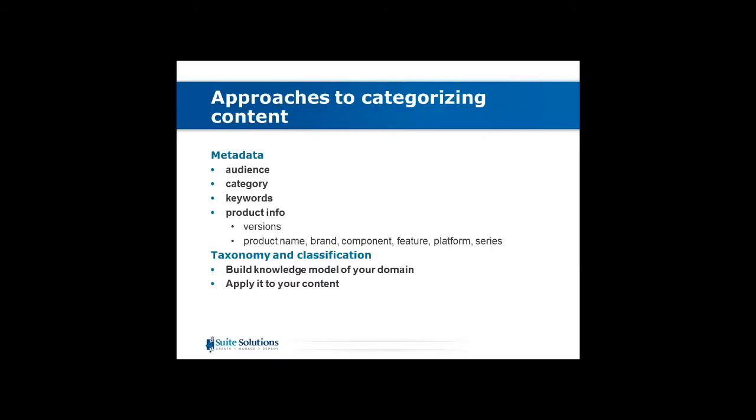So there's a couple of different ways we can categorize the content. We can be using metadata, which a lot of us are familiar with, which is basically stamping the content, each topic or each piece of information, with information about what it is. Another way of doing it is using a taxonomy or a classification. And in this case, we're not talking about a hierarchy of content like Mark was talking about, where we're organizing our content into a table of contents. We're talking about organizing in an organized way how we describe our content, the subject matter that our content is describing. Once we build a hierarchy of that type of information, of subject matter, using a taxonomy, then we can classify the content, each topic, each video, each how-to article, each safety information, whatever it is, and apply that to our content.